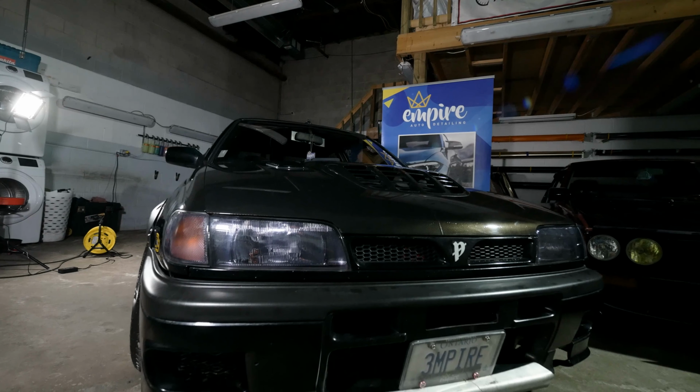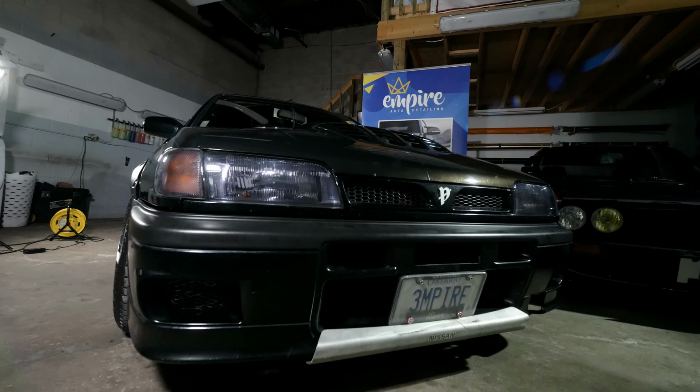This is my 1991 Nissan Pulsar GTi-R. I found this car on Kijiji. It was in Quebec. I woke up 5 a.m., drove there, long story short, it was in the middle of the winter, and I drove it back. Yeah, I know, man. Hey, I really love this car. That's why I bought it.